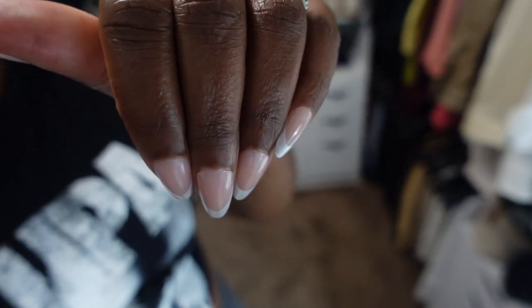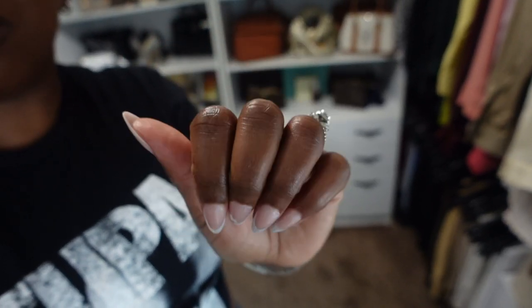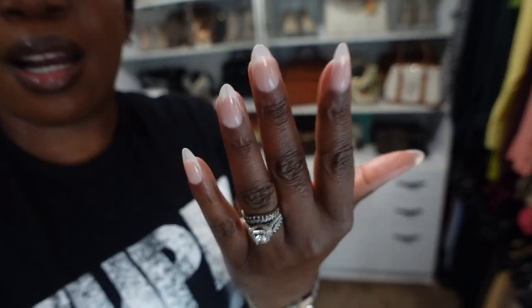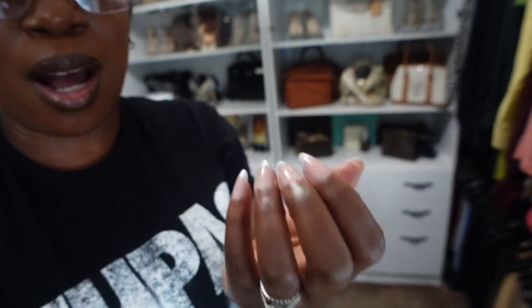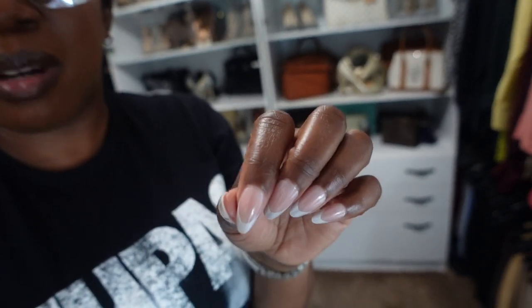Like, look at the cuticles. They look so good. They look so natural. I ordered these particular ones from Amazon, and I just love them. Like, why am I spending my money to get my nails done when these press-ons look just as good? And especially for me, because I keep my nails simple. Like, I can do a French every single day and I'm cool with that.